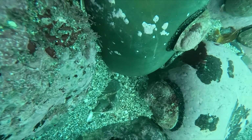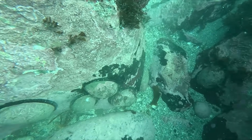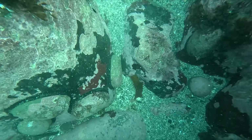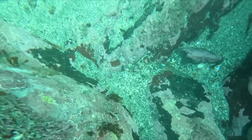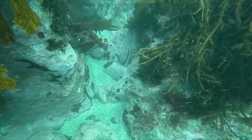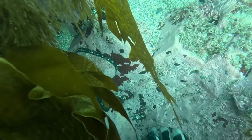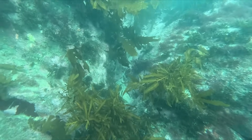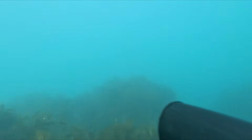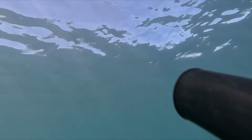I'll start to get to work on them. That one sort of gave me a bit of a run around. It's quite sticky on the rock. But yeah, just carrying on. Another one here. And that made 3 for the dive. I managed to pull another one off that you couldn't see on camera.